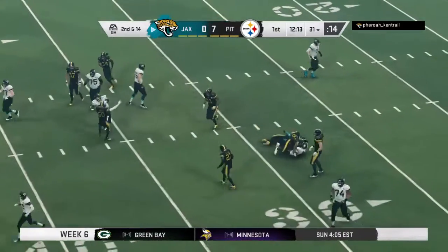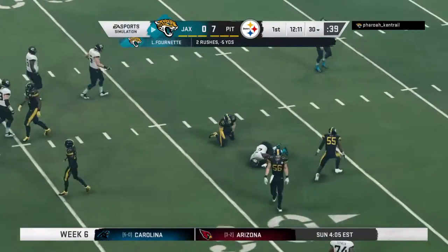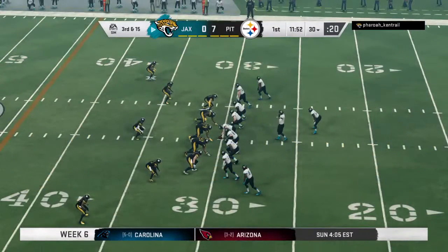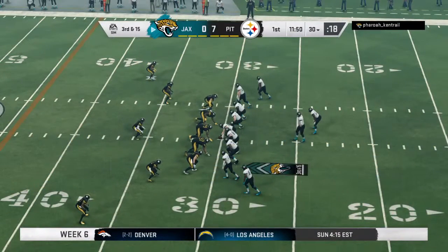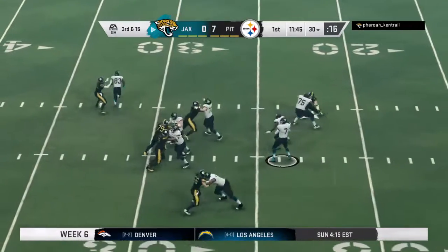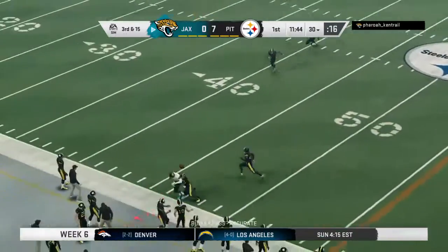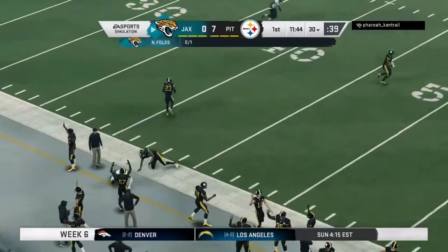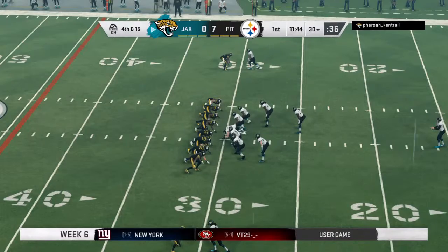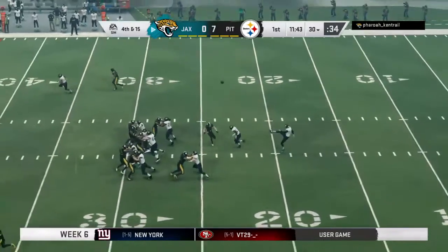Fournette running out of the gun. And he is met quickly in the backfield. Down he goes, folded like a lawn chair. It'll be a loss of 1, and they're going to face an uphill battle here on 3rd and long. Foles. And that is incomplete. And 3rd down is a key down in any game you play. And 3rd down defense, something we've got to watch in this one. Got to be effective on the passing downs.